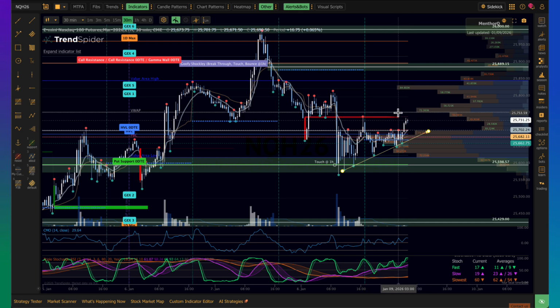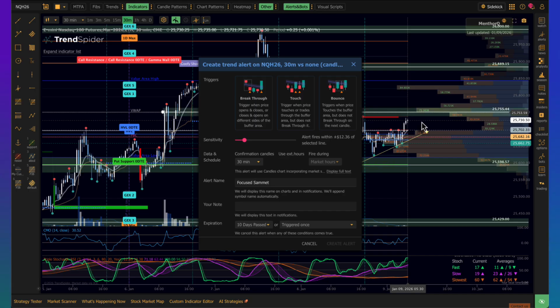It's that 25,750 area. It is going to be a pretty big line in the sand because this is the VWAP formation, we'll need to probably put an alert right there. This is a space where we can say if it comes into 25,755 and it begins to dip below, it's a fade back down into potentially higher support, which is 25,675, so about 75 points.